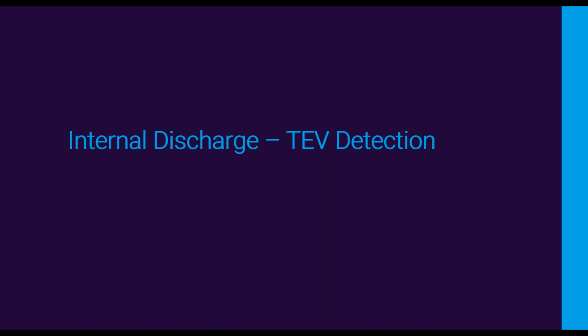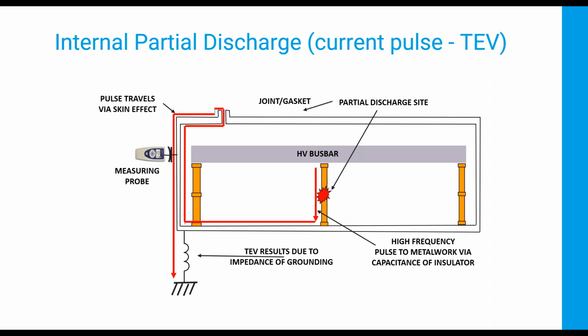So let's talk about TEV, or internal partial discharge testing. There's a phenomenon that occurs with an internal partial discharge where you get a high frequency current pulse. It rides along the metal looking for a path to ground. Sometimes they call it the skin effect. If you put a particular probe like our equipment has, a capacitive plate, against the metal, we can detect that current pulse and determine if you have partial discharge.